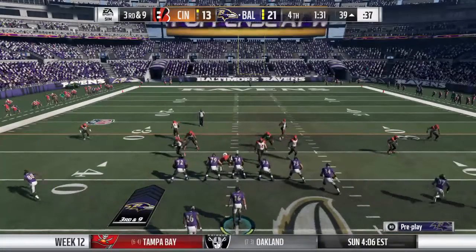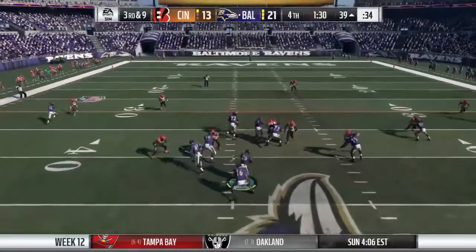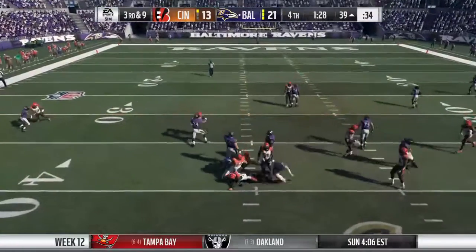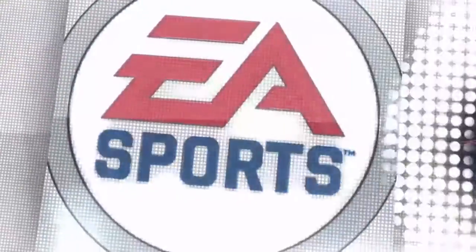The Ravens on 3rd down, 3 for 7 so far in this game. This is 3rd and 9. They'll run it now out of the gun. And little room to maneuver there. He gets it down to about the 39.